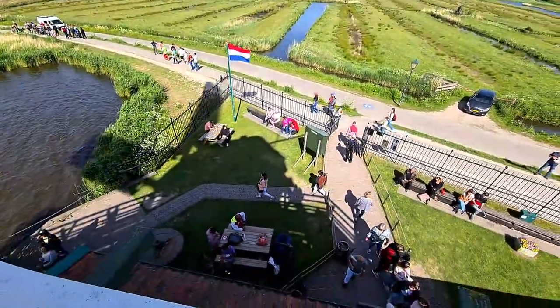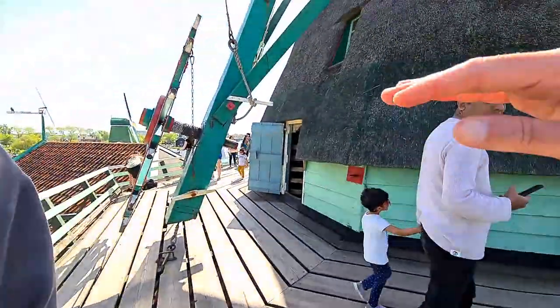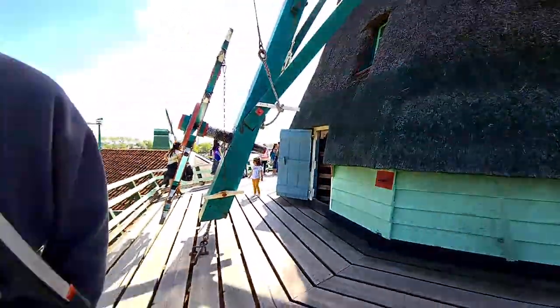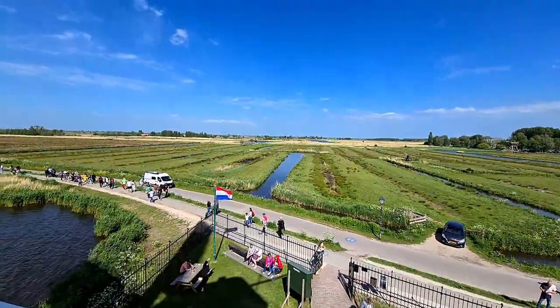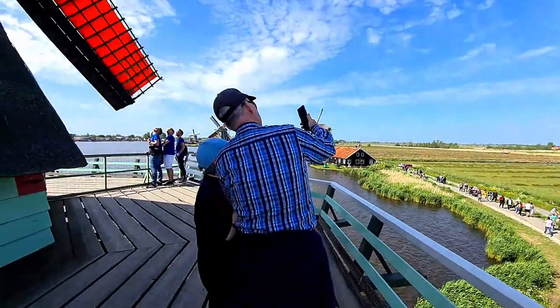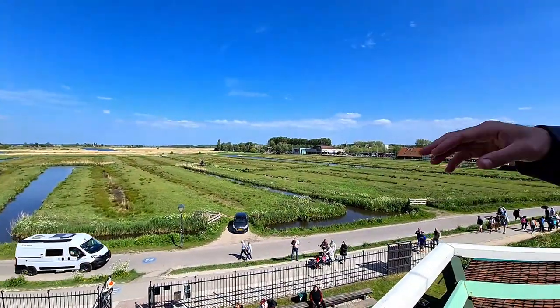And yeah, that's nice. But the mill in Wisp is higher than this, I think. Yeah. So on the first floor, you are higher. You see more things. But you see the landscape, Murat. Yeah, it's empty. No, but this is typical Dutch landscape, eh?